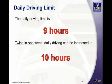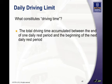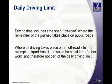And what actually constitutes as driving time? Well, that's the total amount of time that you've accumulated between one daily rest and another, or between a daily rest and a weekly rest. And just to clarify, driving is anything that you do when you're behind the wheel, bar when you take your rest and breaks. The exception to that is when you have off-road driving.